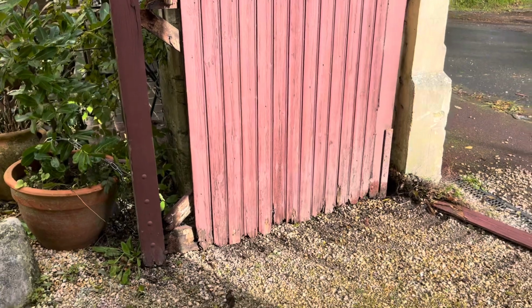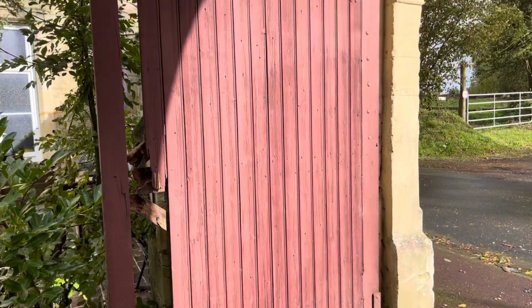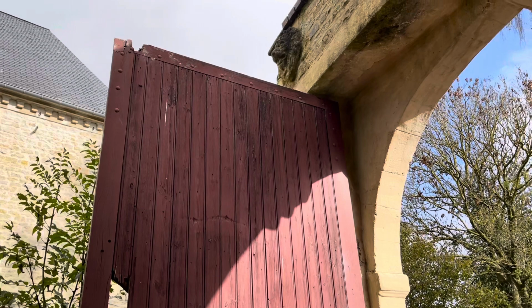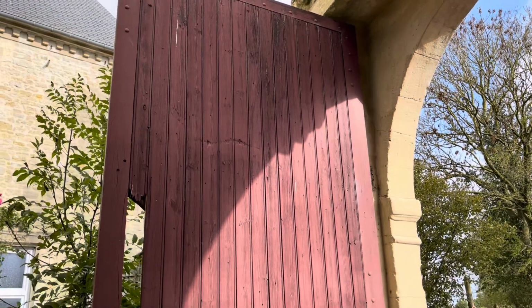And this is a very old gate. Very, very old, and this is also a listed property, so this gate is going to have to be, well, patched up in some way, but patched up sympathetically. It's not a case of just putting a bit of chipboard on it.